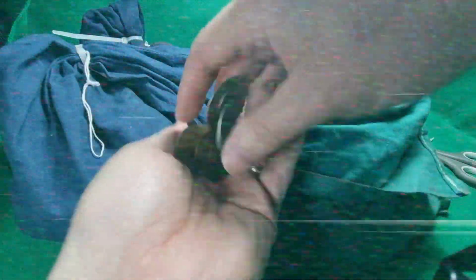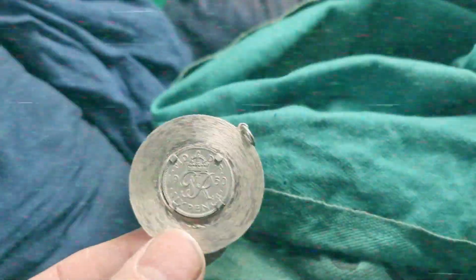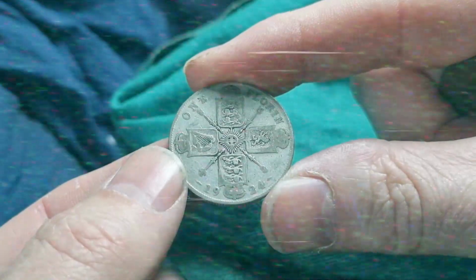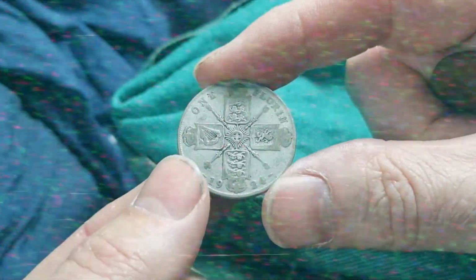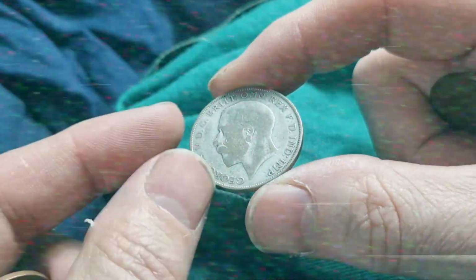I tell you what, it's going to be fun finding out. So I'll just quickly have a look at a couple. And we have silver. Ooh, now I'm getting excited. We've got a 1924 florin in there. Now I am getting excited. I want to get into these bags now, but that'll have to wait.